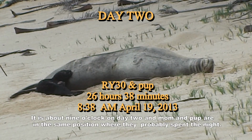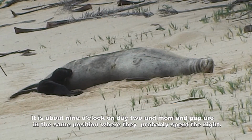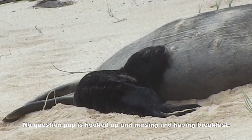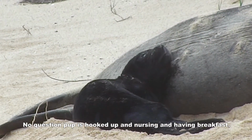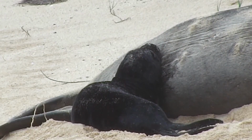It's about 9 o'clock on day 2, and mom and pup are in the same positions where they probably spent the night. No question, pup is hooked up and nursing and having breakfast.